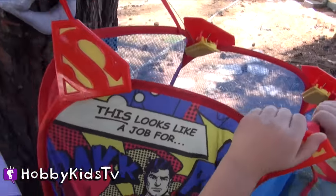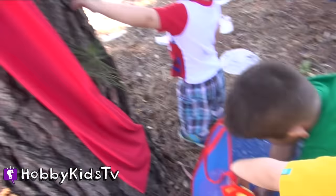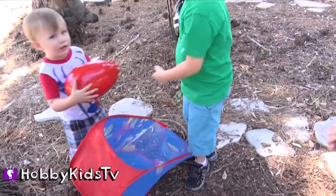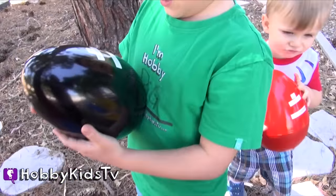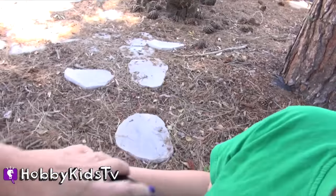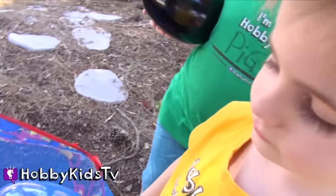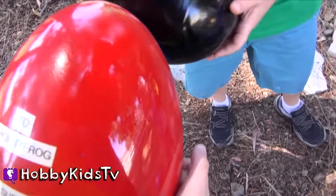Ooh, let me get it down from that creepy tree. Yeah, that creepy tree, right. Awesome. Let's see. Hobby Pig from Superman. That's for you, Hobby Pig. And what's this one? That's for Hobby Baby. This one's for you, Hobby Baby. And the red one is for Hobby Frog.